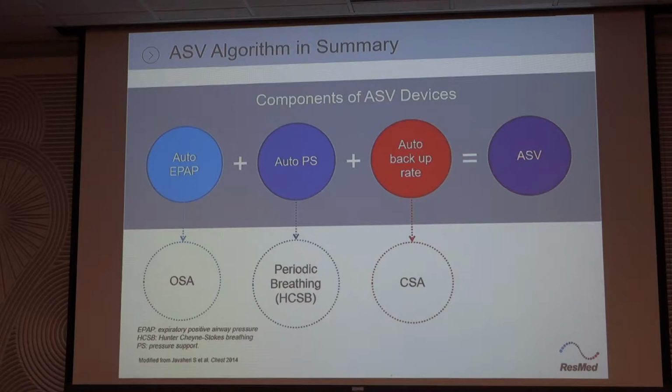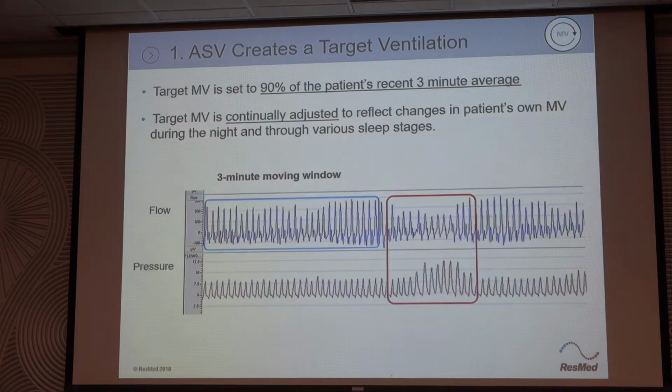An auto and something to fix centrals together. You have auto EPAP, automatic EPAP, to get rid of the OSA. The pressure support is automatic, so it gets rid of that periodic breathing. If they completely quit breathing, you've got an auto backup rate, and that gives you the ASV. Very comfortable machine to wear.